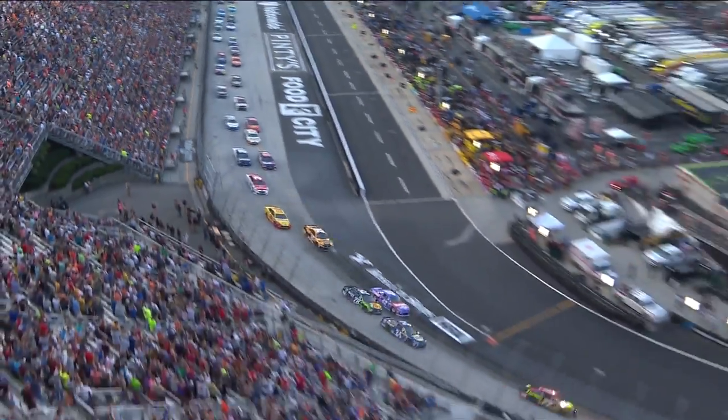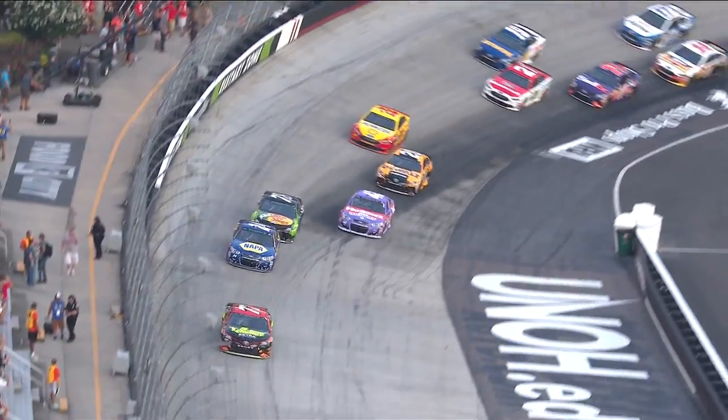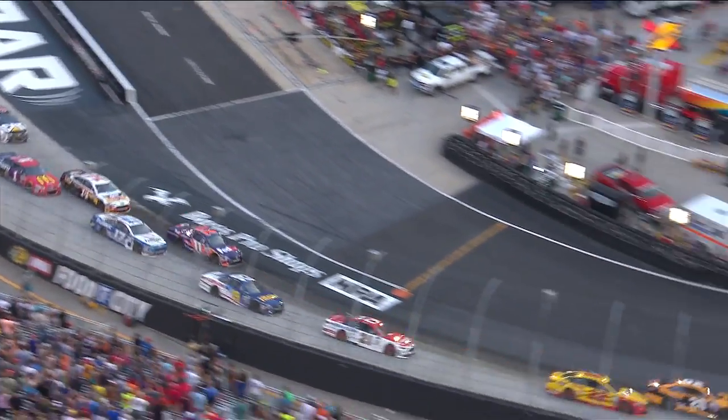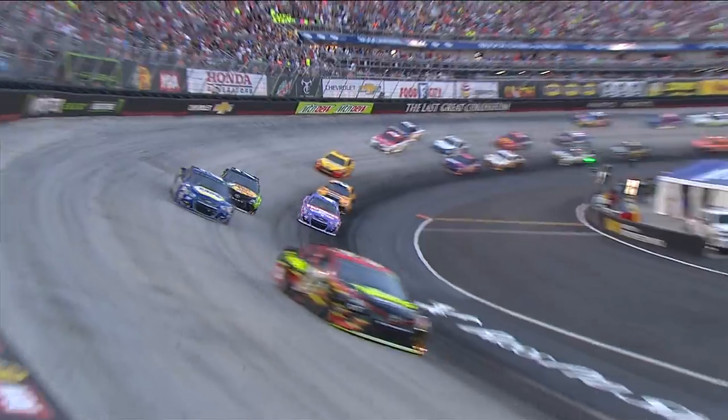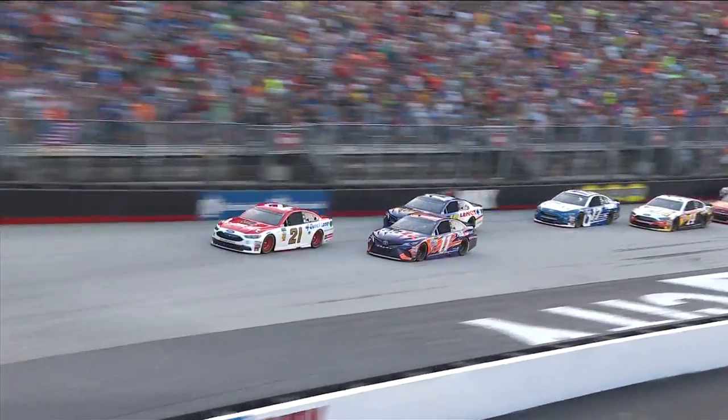Big move early by the younger Chase Elliott. Number 24 making the move up to second. Here comes the 78 as well, Martin Truex Jr. following Chase Elliott around the track. He's moved up to third. Kyle Larson's fallen all the way back to fourth.